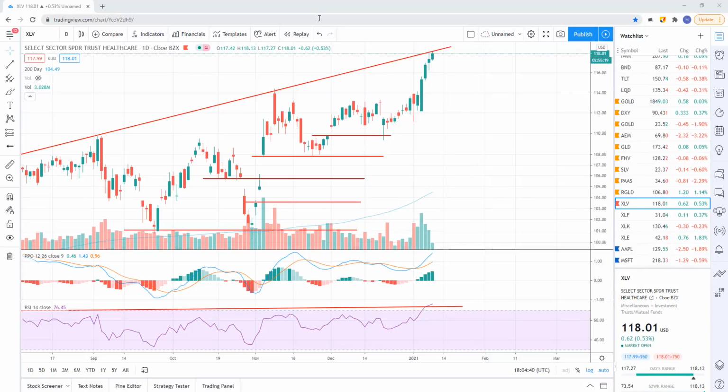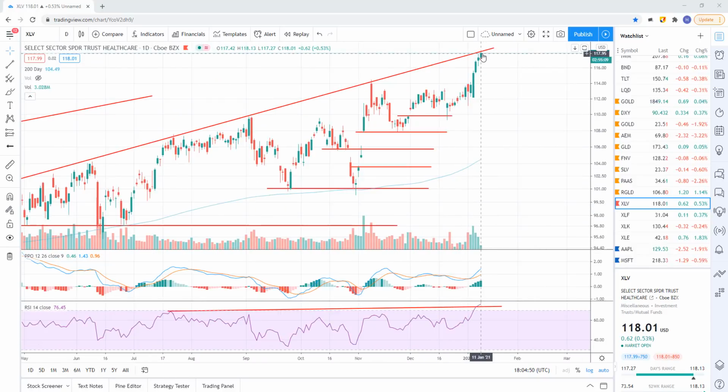XLV, again, I pointed out in a couple of videos back, I cut this short. It just was kind of dead money, just not moving, just grinding around. So I just cut it, and it's back testing again today.